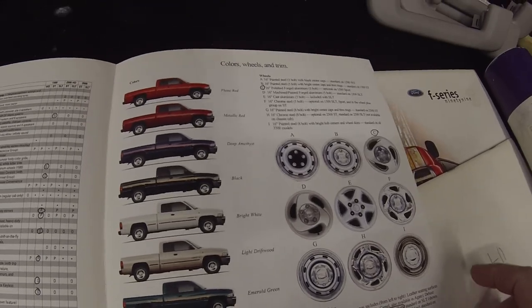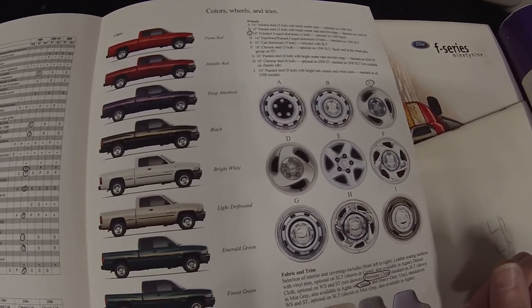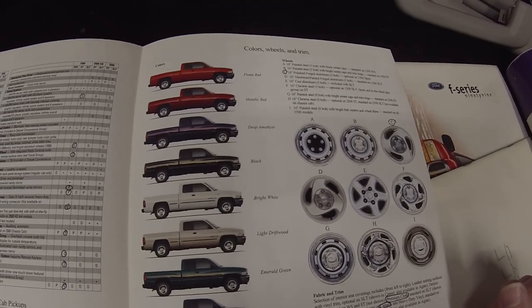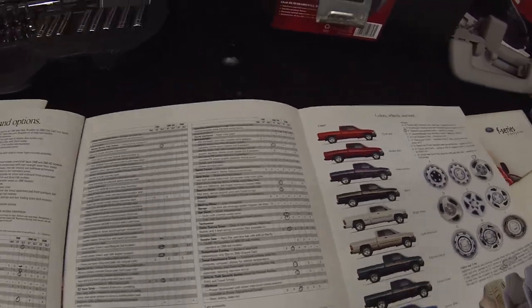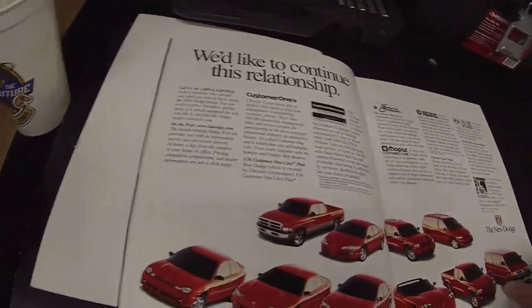five bolt? I thought there was... Okay, so the full-size truck was a 5-lug, but the Dakota was 6-lug? Why does that make sense? That don't make sense. Whatever. All the color choices. Still love that flame red. Flame red. Crazy awesome.